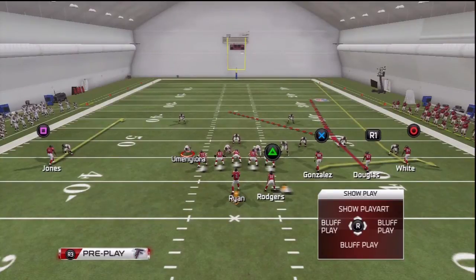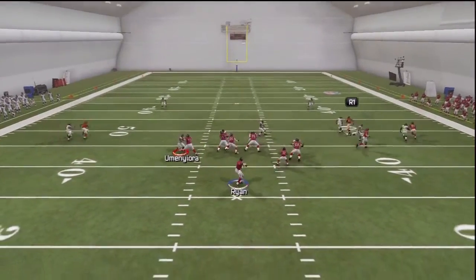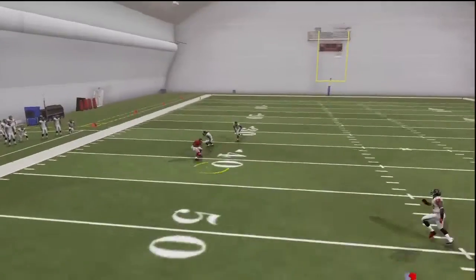I like to re-hot route that fade because on default there's a little hitch in it which will delay him clearing the corner and the safety out, which is going to be vital against zone. You see the single side curl, and you see Gonzalez running the flat route and the option route by Douglas. I'm going to hit the back shoulder throw here.